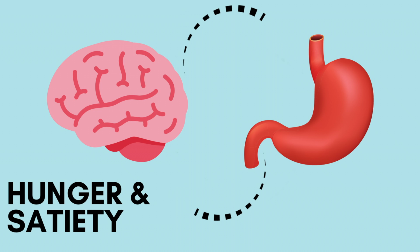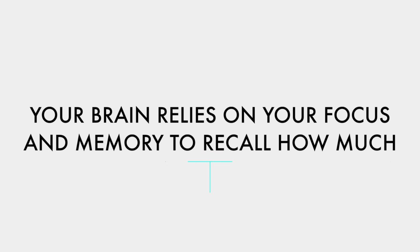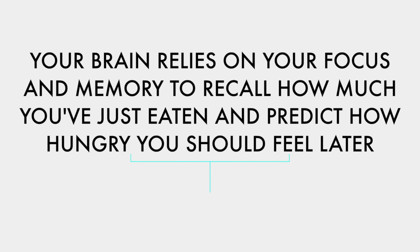Hunger and satiety are complex processes, and they involve a lot more than just that physical feeling of fullness you get from having food in your stomach. While you're eating, your brain actually partly relies on your focus and memory to recall how much you've just eaten and predict how much you should eat later on. If you're not paying attention to what you're eating, you're not fully experiencing your meal, and it's easy to miss cues that say you're full while priming yourself to want to snack later on.